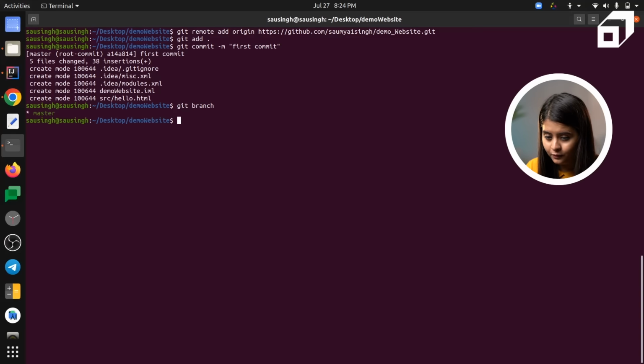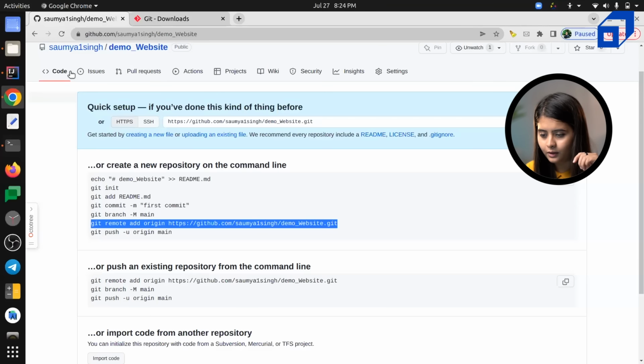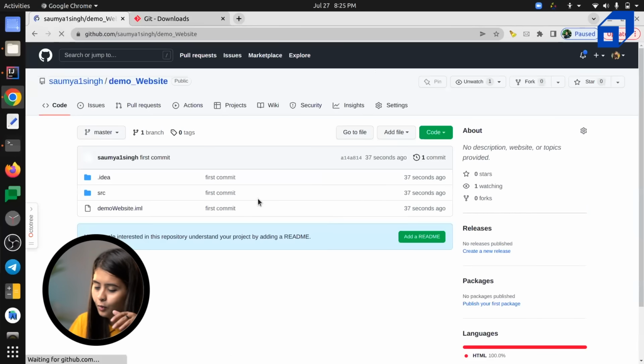Just check which branch you are on. So it's the master branch. Git push origin, where origin is the name of the remote URL, right? We just added the origin. Origin refers to this particular URL. So git push origin and the name of the branch, which is master. Once you do that, everything will be pushed to your GitHub page. If you click on the refresh button here, you see the code is here.